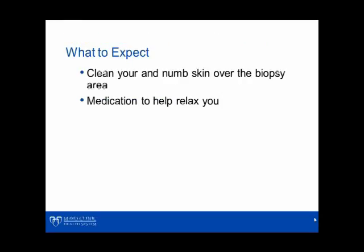Once we have our spot picked out, we will give you medications to help you relax during the procedure. These two drugs are called Versed and fentanyl, which will make you sleepy but will not put you completely to sleep. Then we will clean off your skin and give you a numbing medication underneath the skin at the biopsy site.